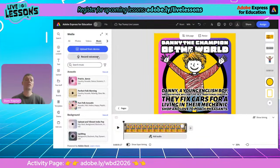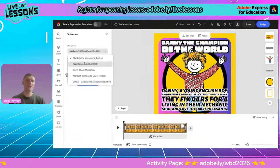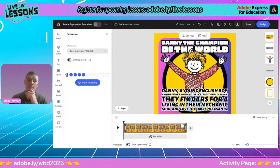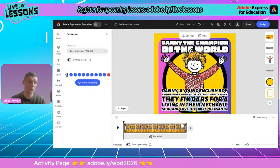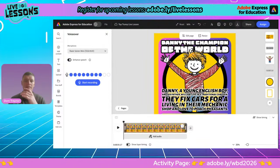And then you've got record voiceover. So let's record voiceover. Microphone, I've got a separate microphone. Now, if you're in a busy classroom, which of course you all are, then do use this enhance speech button. This is very, very useful for you because it will take out all of the background noise, shouting, screaming, whatever it is.